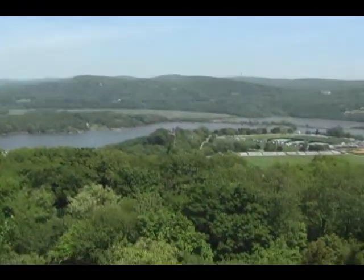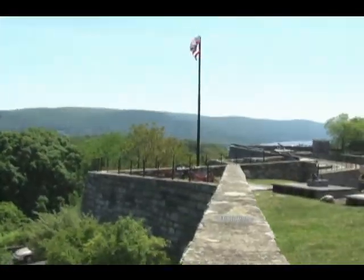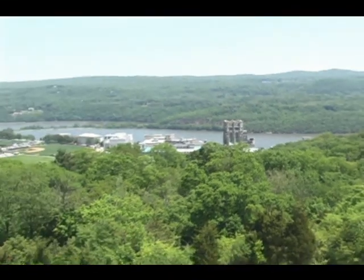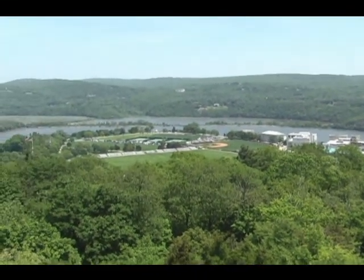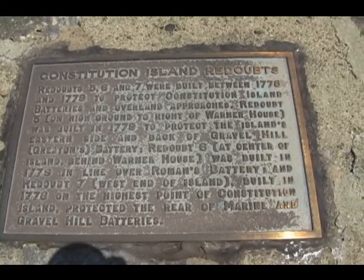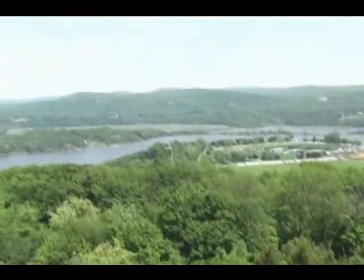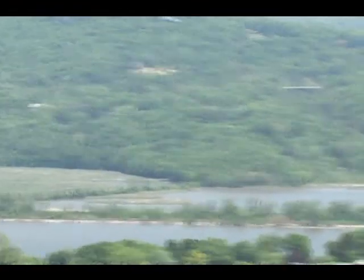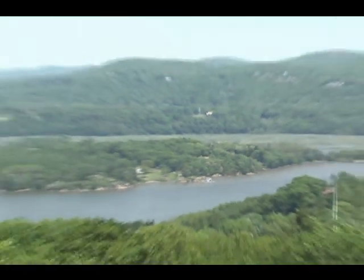Okay, looking off of the very northern point of the fort. This section of the fort was built in 1778 and 1779 to protect the Constitution Island batteries. Now, Constitution Island is connected now by, I guess, a roadway and a rail line. But this is Constitution Island right here.